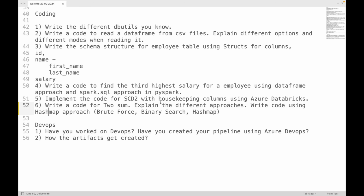And then the next question was about I had to write a schema structure for an employee table using structs for the columns where we have id, name, and within name we have struct columns. It's kind of like columns within a column, where the name is having first name as well as the last name, and then we have a salary.